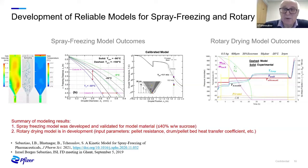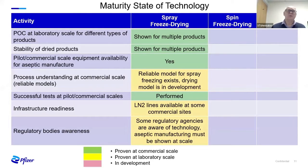Okay, that's modeling, and that brings me to a summary slide on what we've done with spray freeze drying and its maturity state. As you can see, we've done a lot of work at lab scale. Stability is good. We have commercial equipment. We understand the spray freezing process and drying process very well. We're still working on that. We've also tested a commercial freeze dryer.